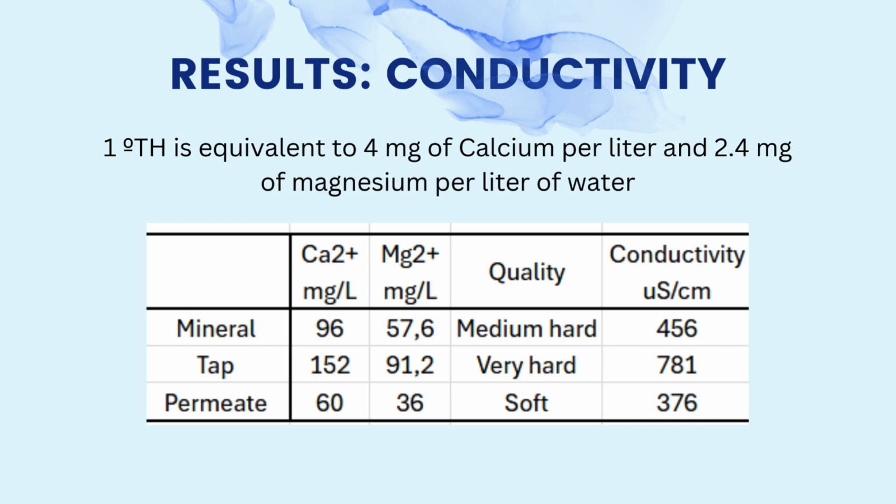Given that 1 degree TH is equivalent to 4 milligrams of calcium per liter and 2.4 milligrams of magnesium per liter of water, the values previously calculated can be multiplied by these values to get the concentration of Ca2+ and Mg2+ in each of these water types. The mineral water had a concentration of 96 milligrams per liter of calcium and 57.6 milligrams per liter of magnesium. Its conductivity was measured to be 456 millisiemens per centimeter.